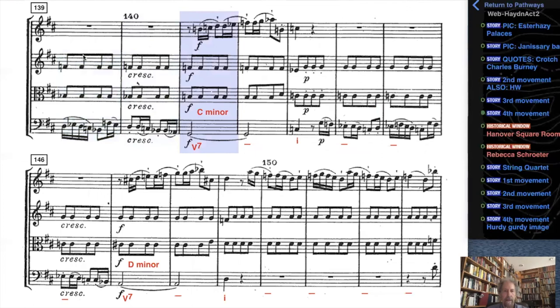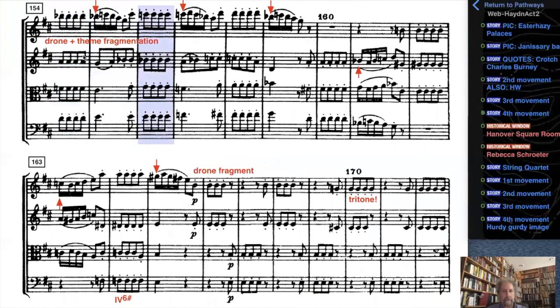And now we're going to move up a step to C minor. And now up a step to D minor. And now back and forth, hot potato. And here, of course, is play catch, ball, back and forth. Here we go.